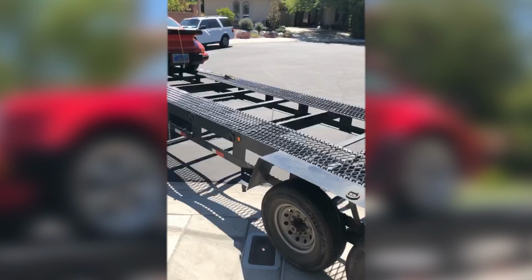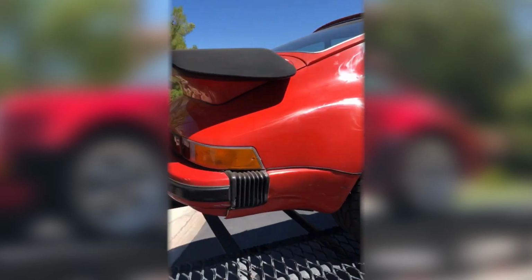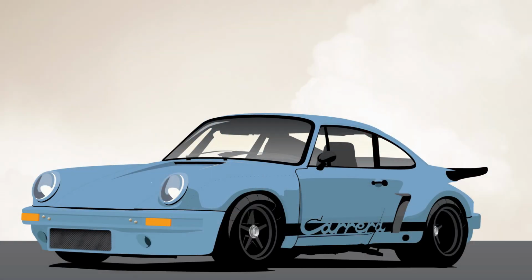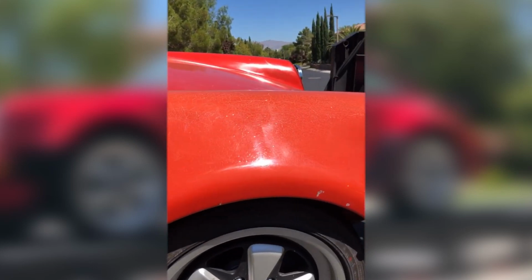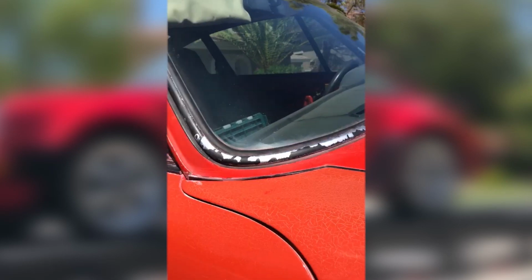I thought it'd be fun to take a look back at the last couple of years of the project widebody, the Carrera 3.0 RSR project that I'm building. Of course, it started out as this '77 donor car. It's a mid-year that's been transformed into a widebody turbo look car.